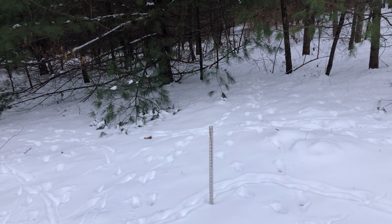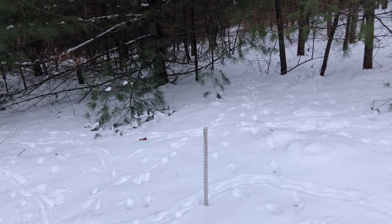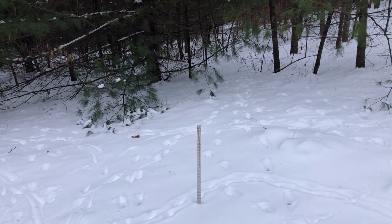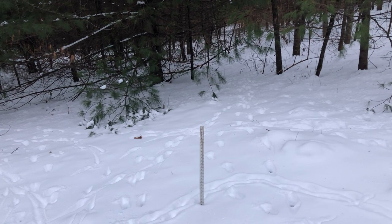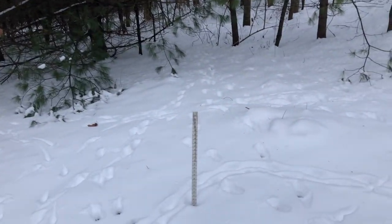I came to check the camera the other day and it had right around 200, maybe 250 pictures or so that I had to file through. So I'll include about a dozen of the best ones.